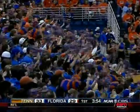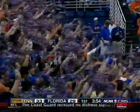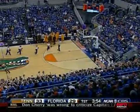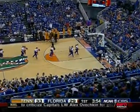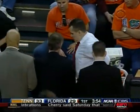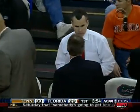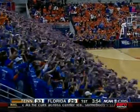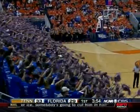Good crowd here inside the O'Connell Center. It's really loud. This is a great atmosphere. Terrific Southeastern Conference game from Gainesville. Tennessee built the lead on the strength of three-point shooting. They made 5 three-point baskets in the first 9 minutes of the game, but their last three-pointer they made with 10:51, so it's been more than 7 minutes since they've scored a three-point basket.